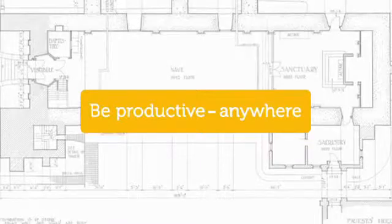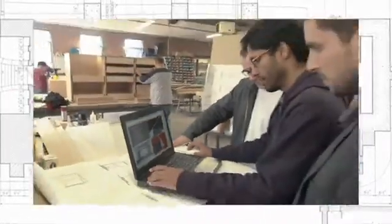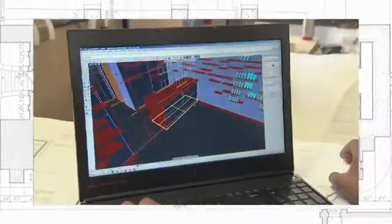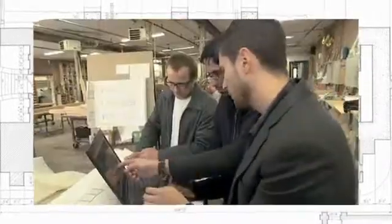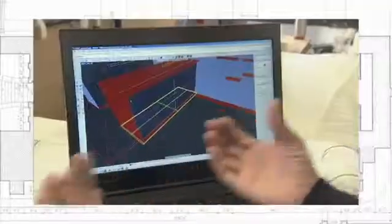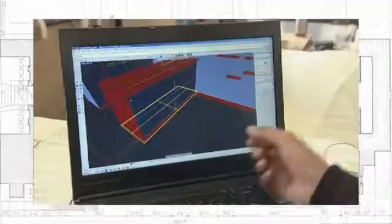It's essential that we have the same processing power with us on site as we do in the office. We often need to go to a client, open up a 3D model and be able to zoom through and rotate around, which is quite heavy in terms of processing power. Our Dell M4600, it gives us the computing power and the mobility to do that.